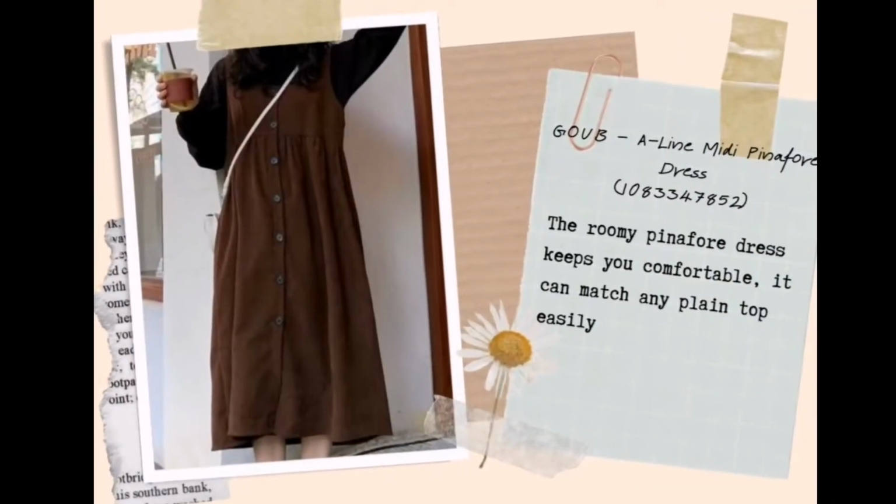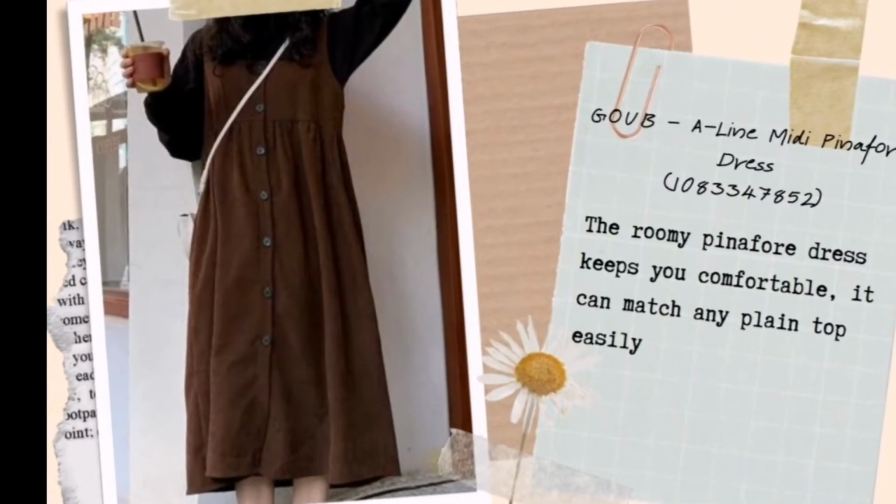The next item is an A-line midi dress and this one is super cute. It's like a Korean feel outfit and super nice.